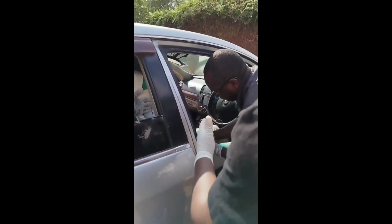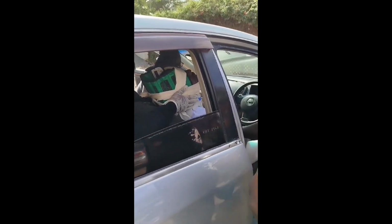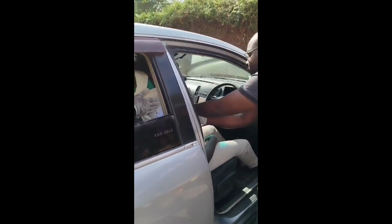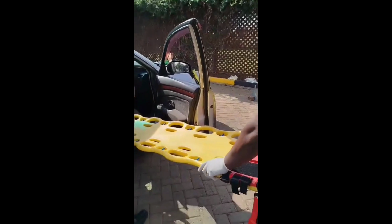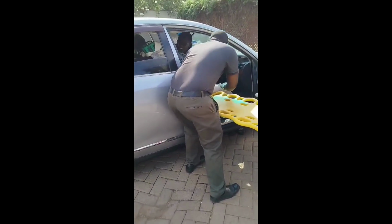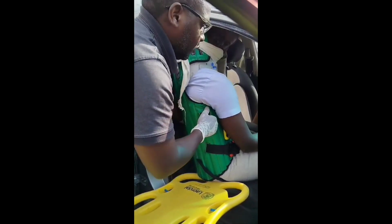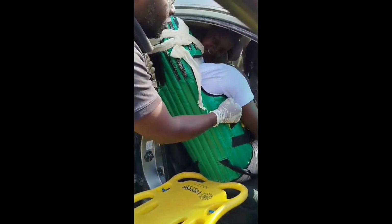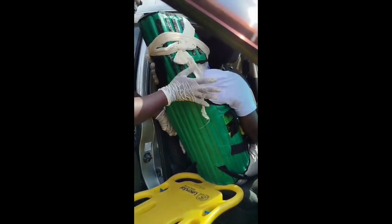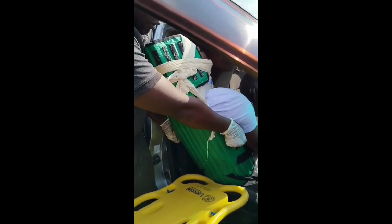So everything has to move on very systematically, having in mind the safety of the rescuers and the well-being of the patient. And by this we mean no further injuries. So you have to minimize unnecessary movement, and ensure that the only movement is what is necessary in terms of removing the patient. So the patient is now being moved onto a spine board in a coordinated manner.